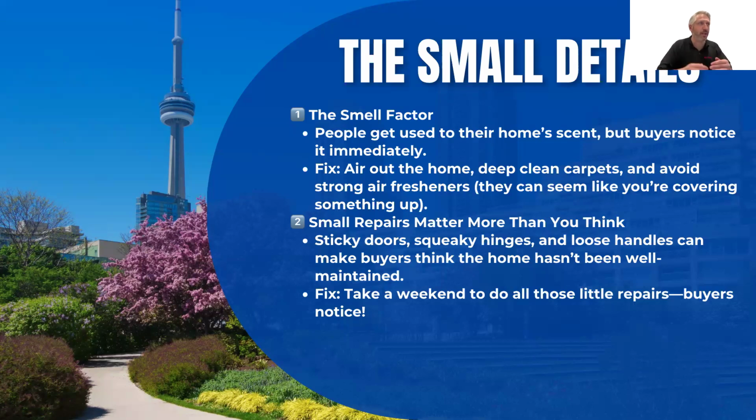And as we go through, just now I've got some of my, I call them the small details, little things that go a long way. Some of them you've probably heard, some of them you may not have, but just the little add-ons to keep in mind. Number one is the smell factor. You may get used to what your house smells like. You think it smells totally normal when you walk in. I might walk in and be like, what's that smell?